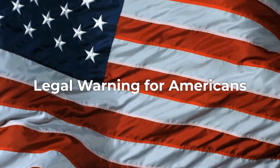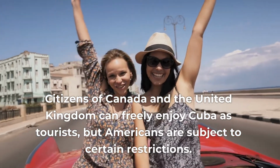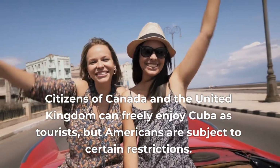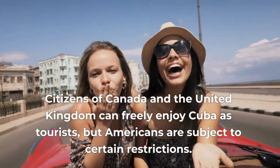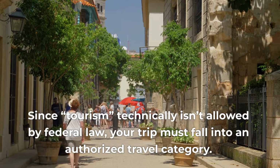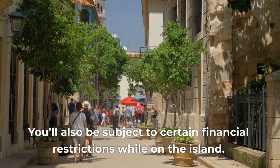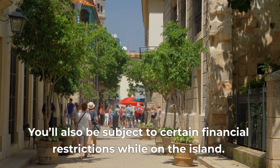Legal warning for Americans. Citizens of Canada and United Kingdom can freely enjoy Cuba as tourists, but Americans are subject to certain restrictions. Since tourism technically isn't allowed by federal law, your trip must fall into an authorized travel category. You'll also be subject to certain financial restrictions while on the island.